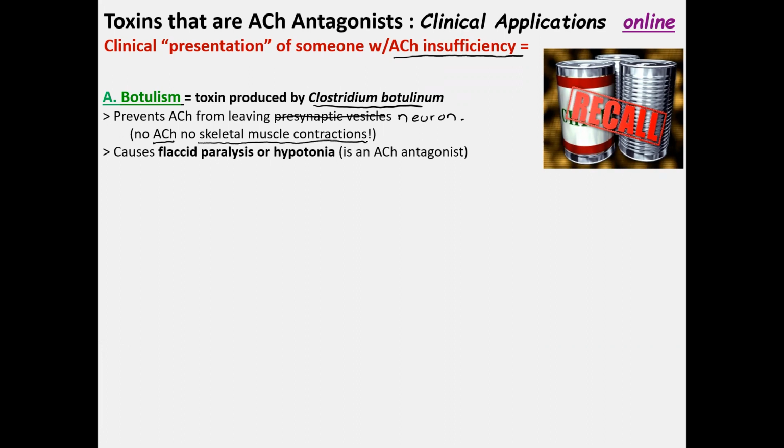This is babies who have been exposed to botulism because they're given honey and they're not supposed to be, and things like that. It's called floppy baby syndrome. I know that Dr. Pryor taught that in microbiology. But what it causes, it's called flaccid paralysis, and that's okay because flaccid means floppy. But I like hypotonia because hypo means low, and the tonia refers to muscle tone. Okay. All right. So it's an acetylcholine antagonist. And yes, this could be deadly if not treated, especially in someone who's young.